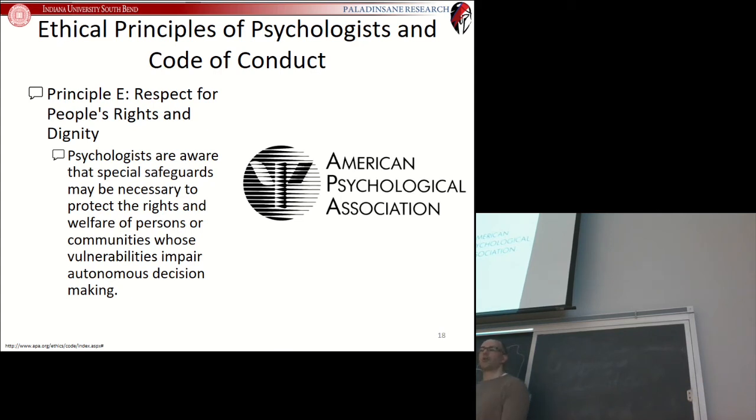So when I do that, because I use subjects who do not have an impaired ability to make decisions, they are not impaired in any way for their own self-determination. Basically, I use adult psychology students. My IRB forms are very, very small. If I used subjects who cannot make that decision for themselves or are impaired, that IRB form grows exponentially.